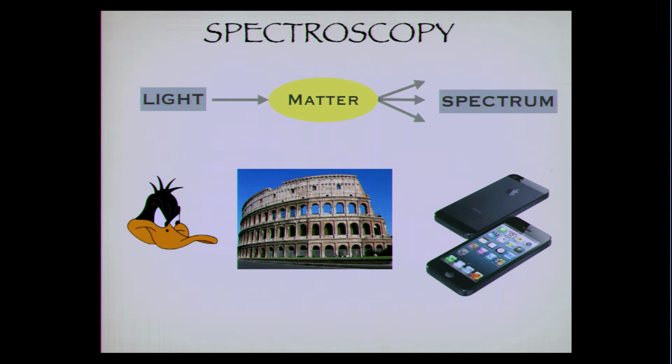All objects in the world have a very specific spectrum. And if we study it, we can know the specific chemical composition of that object. So I'll know that this is a duck, this is the Colosseum, and this is the iPhone, just by looking at the spectrum that's coming out of it. So it's a fingerprint. And that's what we're going to use spectroscopy for in the context of Mary Rose. We're going to use it as a fingerprint.